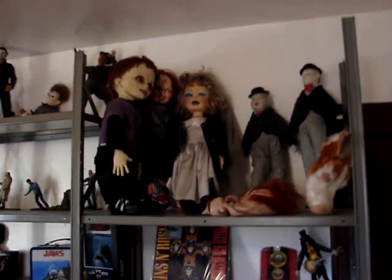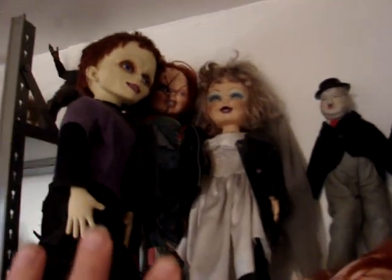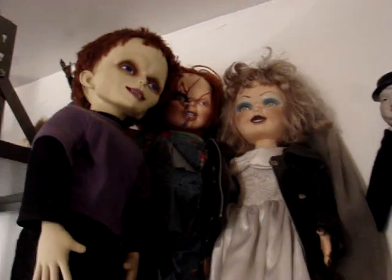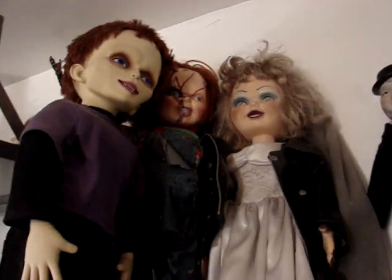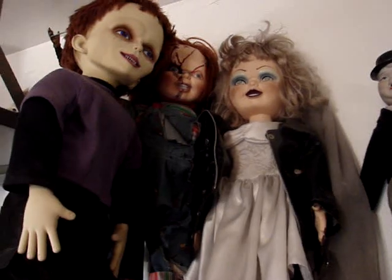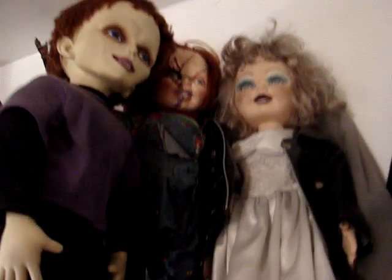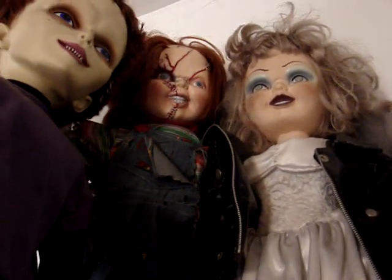But I'm going to go ahead and get started with this top shelf right here, and the first thing I'm going to show off is the three biggest things. And these are my Chucky, Tiffany, and Glen dolls. Now, I've actually had these for a really long time. I got the Chucky doll first, and I really loved them. I'm a big fan of the Child's Play movies, as you guys know. And once I got these, I was really excited. So I'm going to go ahead and just go through each of them individually. The first one I'm going to show off is the Chucky doll.